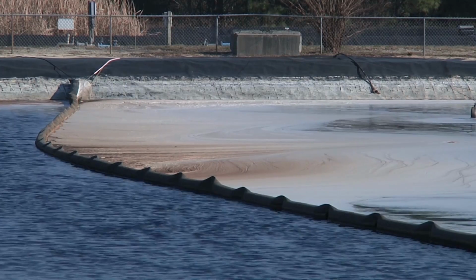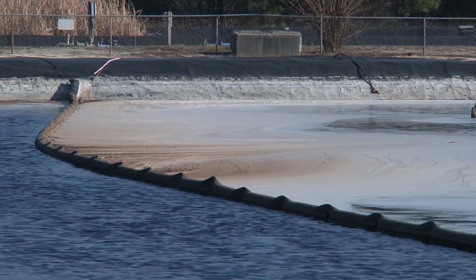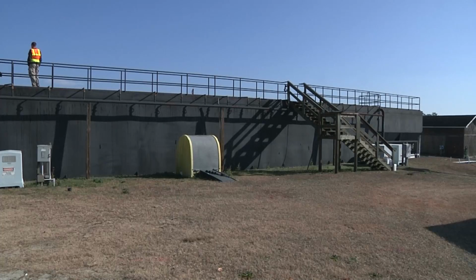So this pond is connected to this big container over here. What's going on inside that container?